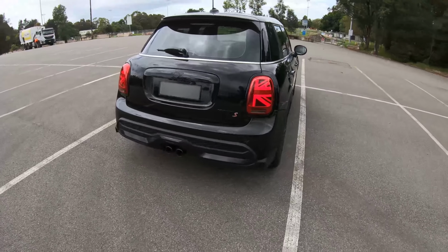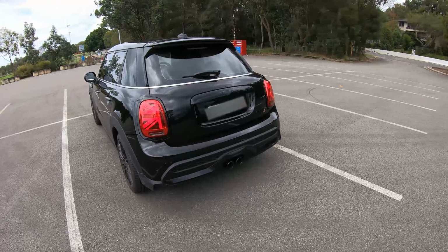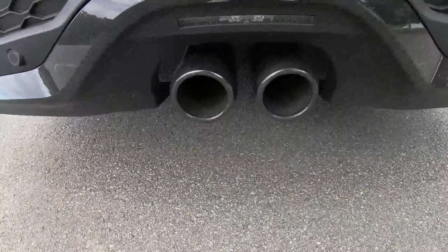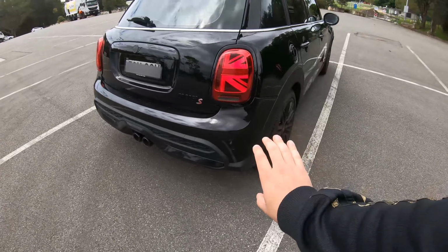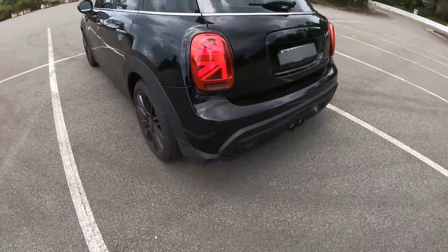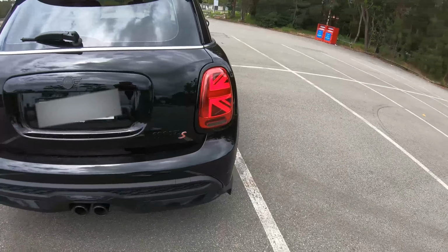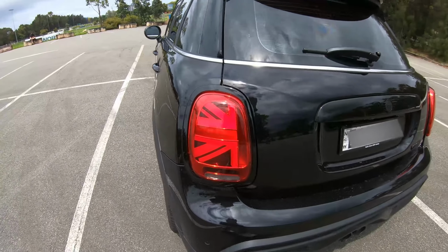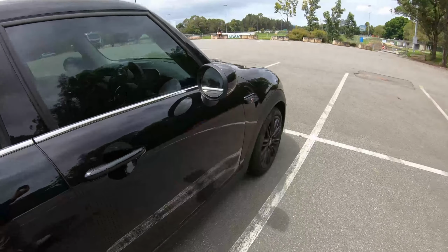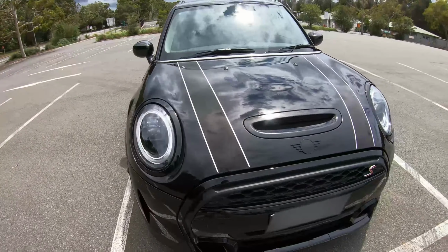Looking back at the rear end is also really nice. It's got the British flag tail lights. It also has the mid-mounted exhaust tips. This rear bumper, I believe, is styled more aggressively than the normal Mini hatchbacks in the current lineup, being the Cooper S. Tail lights are full LED as well, apart from the reversing lights, as well as the front headlights are full LED.